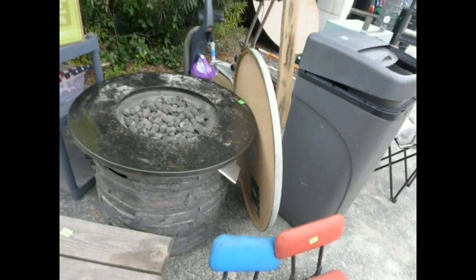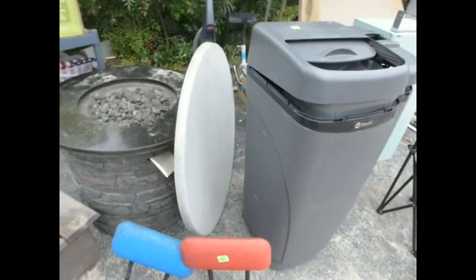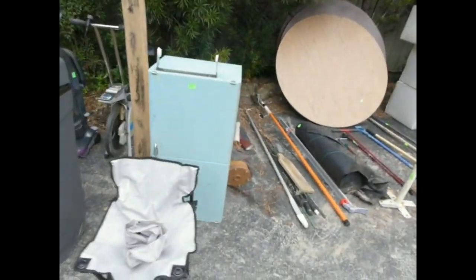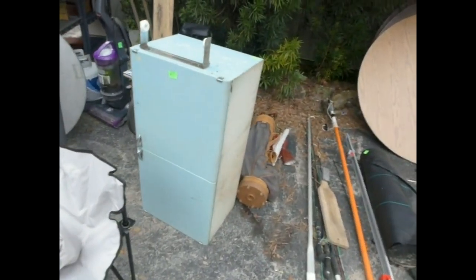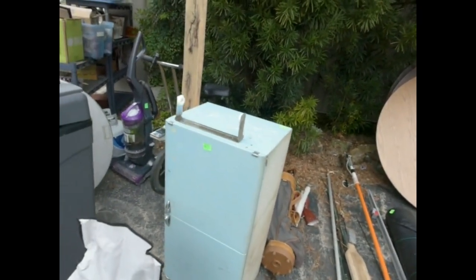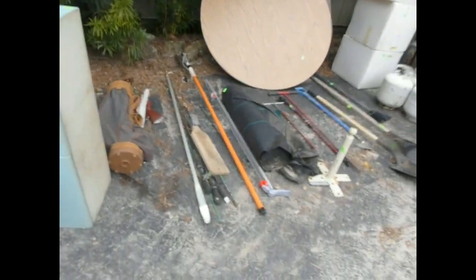You'll get a fire pit, gas fire pit, the gas bottles with it. And there's a cover for when you're not using it. Some kind of water softener deal there. Nice little vintage cabinet there for in your laundry room. It's upside down because of the towel bar that was attached to the bottom. Got a vacuum in the back and an old treadmill.